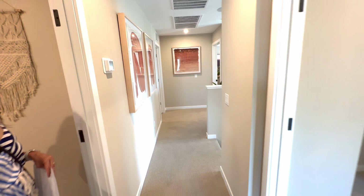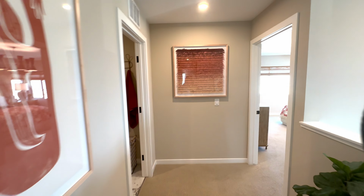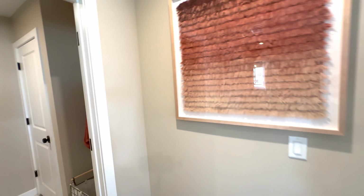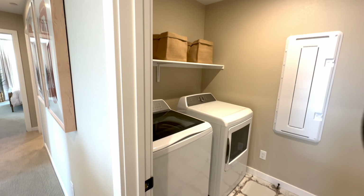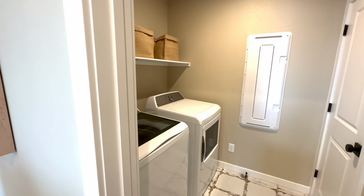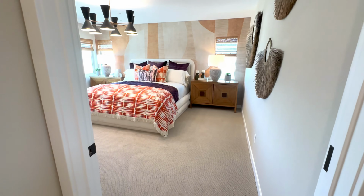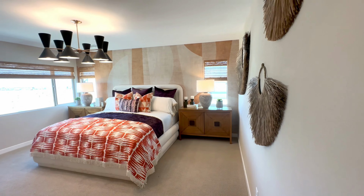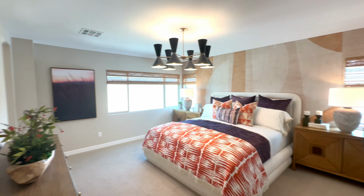And now let's go check your primary bedroom. Before that, you guys, I'm going to show you your laundry area. This is the primary bedroom. Just look at that massive space inside. Tons of windows.